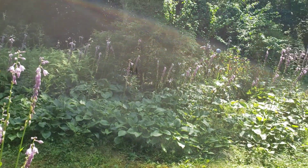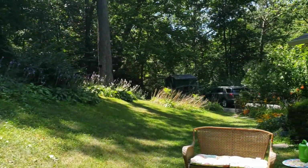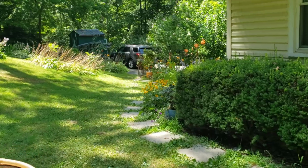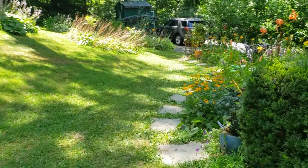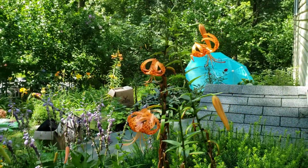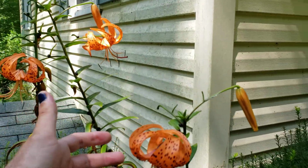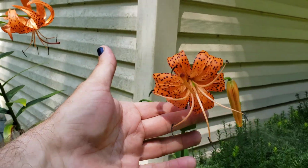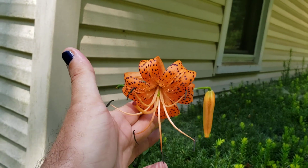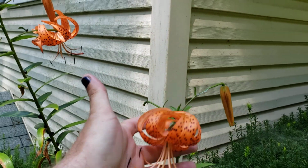So much so, in fact, I can hear one chirping and squeaking at me right now. He's probably upset that I'm standing so close to the feeder. So coming over here, get out of the sun just a little bit. Over here we've got more of these tiger lilies. These are very similar to a lily called the Turk's cap lily, but they are actually slightly different. Not exactly sure what those differences are, but there is a slight difference between these and the ones that are called Turk's caps.